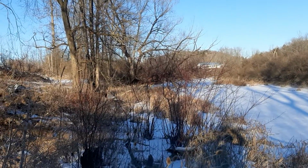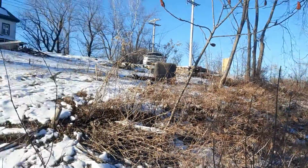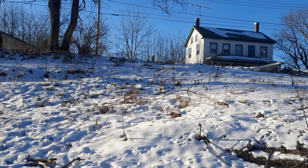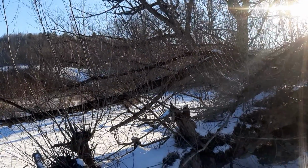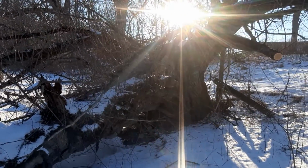One house way over there in the distance, that's quite a ways away. One across the street that's abandoned. And I don't know what they're going to do with that one. And then through the trees way up on the hill over there, there's another house. So it's not too bad. Hopefully it'll be fairly quiet here.